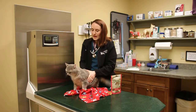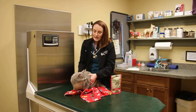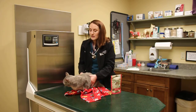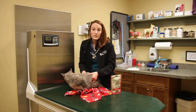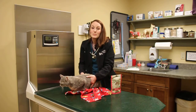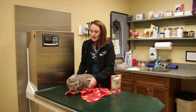Then I'm going to come back and start feeling the abdomen. In a cat that's not too overweight, I can actually feel a large amount in their abdomen. I can even generally feel their kidneys. Kidney disease is very common, and so we can feel the shape and size of those kidneys and whether or not they're painful for the cat.